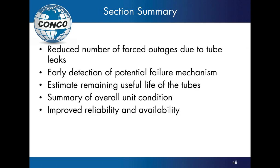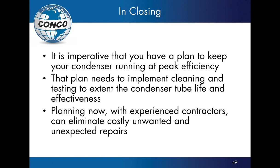So what are we trying to do here in summary? Reduce the number of forced outages due to tube leaks. We want to have an early detection of a potential failure. We want to know how long the condenser is going to last and the overall condition of that condenser. That's what you're going to get from eddy current testing. So in summary, the plan is to have a plan of attack whenever you do cleaning, eddy current testing, and leak detection, so that it's imperative for you to have your condenser running at peak efficiency at all times.